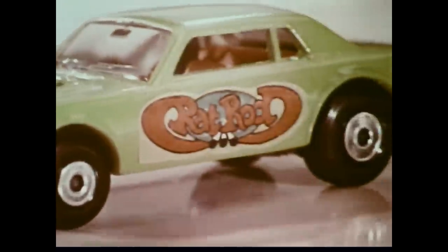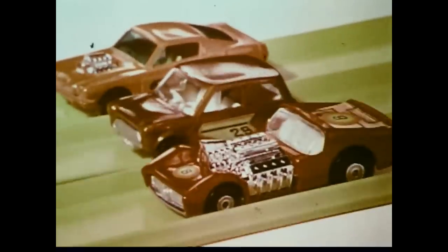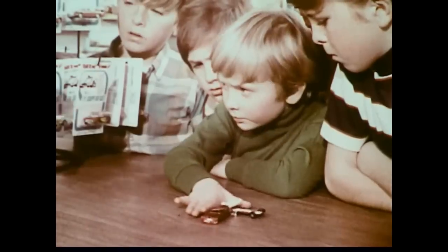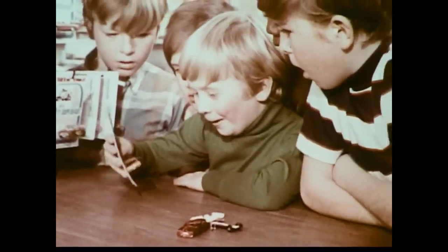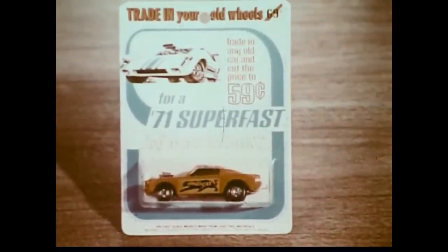For the supercharged rap rock. What would you trade for this fabulous Formula One? If you've got a used car, trade it in now and get a great deal on these super fast racers. They won't take your old wheels and trade for a super fast. Yes, they will. No, they won't. Yes, we will take your old wheels. Trade in any used or broken car and cut the price to 59 cents for a 71 super fast. Super fast. By Matchbox.